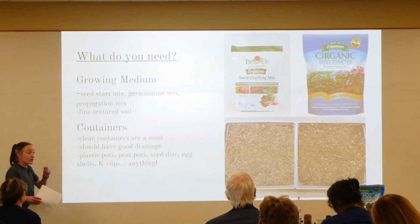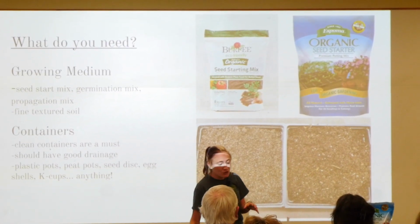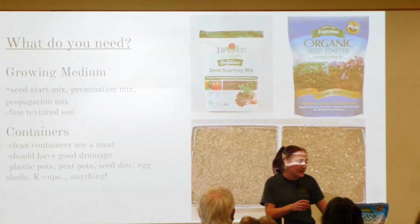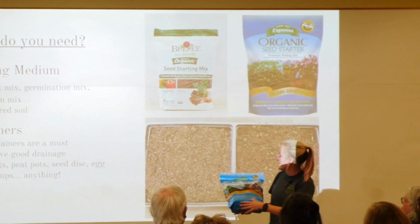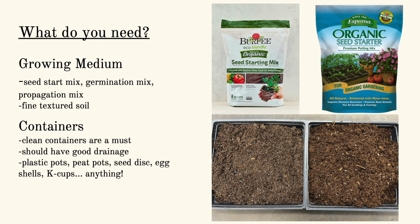You're going to need a growing medium, something to start your seeds in. If you're going to do a soil route, you're going to want something that says, so I brought this one, a seed starter mix, something that says propagation mix, something that says germination mix. You can start seeds in a regular potting mix, but they'll do much better in a seed start mix. I meant to get pictures with different words, but I didn't. They both say seed starting mix, but prop mix and germination mix are also words you can use.